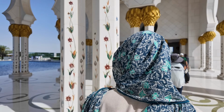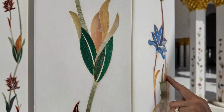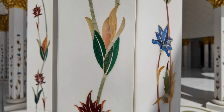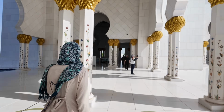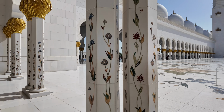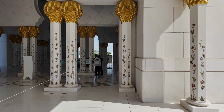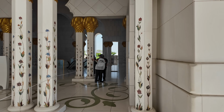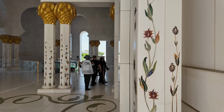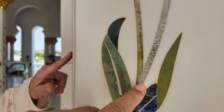Is this painted or inlay? It's all inlay. Wow. That's amazing. They could have painted it, you wouldn't have known. Did you see there was a couple holding hands and he said, no hand holding? Oh yeah, that's strictly forbidden. This is all inlays, the rest of it is. Wow. How would they do that? They'd have to cut it out. I don't know how they can do that.